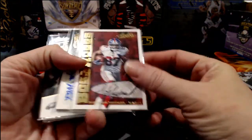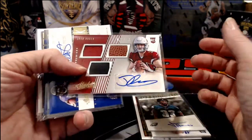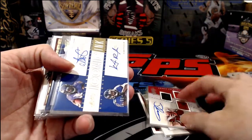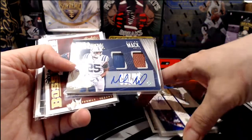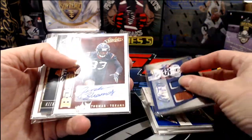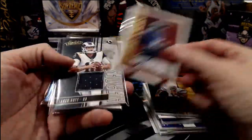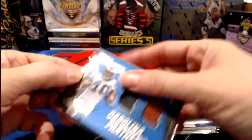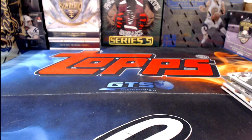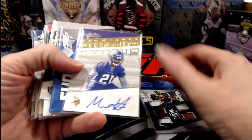And this is Giants again with Sterling Shepard. That is Cowboys. The Eagles, the nice Josh Rosen for the Arizona Cardinals. The Ravens with the dual iconic ink. The Colts hit again with Marlon Mack. The Texans, the Chargers, Ravens, Rams, Eagles, Panthers. The Titans, the Eagles with the nice Carson Wentz relic.